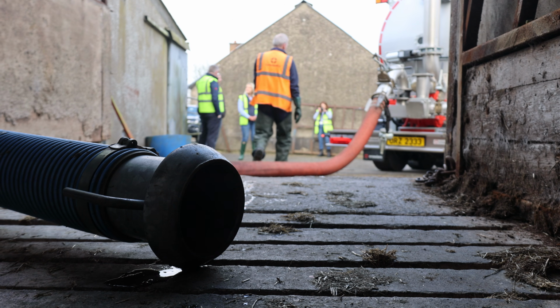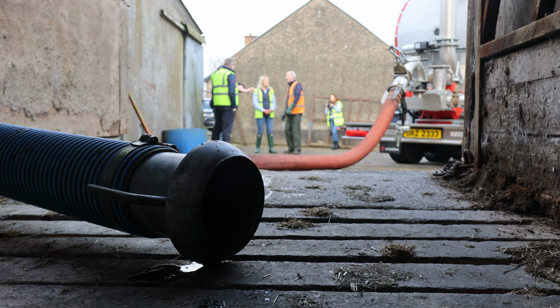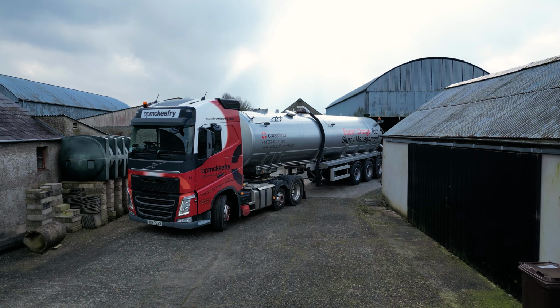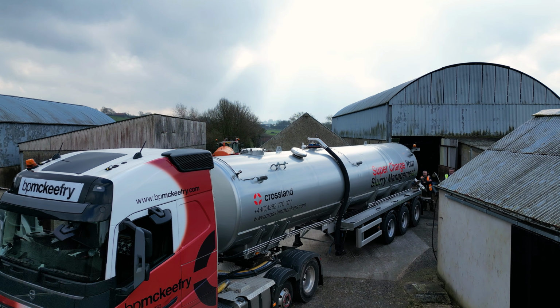Slurry has been something that we've not really thought about, to be honest. What we have found is our second-hand and older vacuum tankers have been used for slurry for a good few years now, and we get loads of phone calls saying, have you any second-hand, which we don't really have. So this was something different to offer to contractors and farmers.